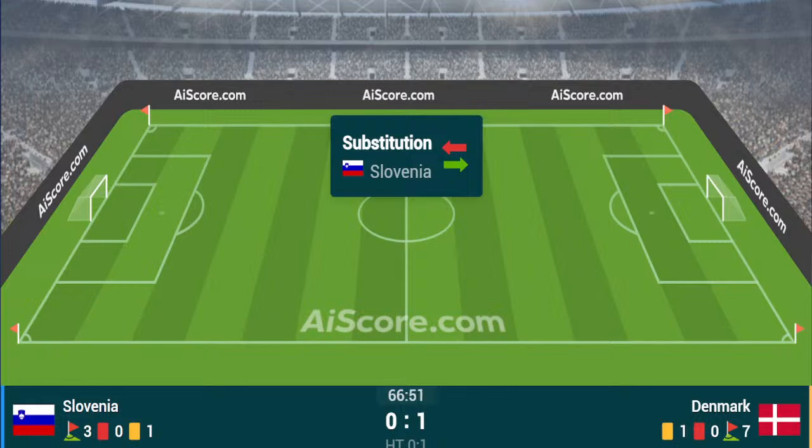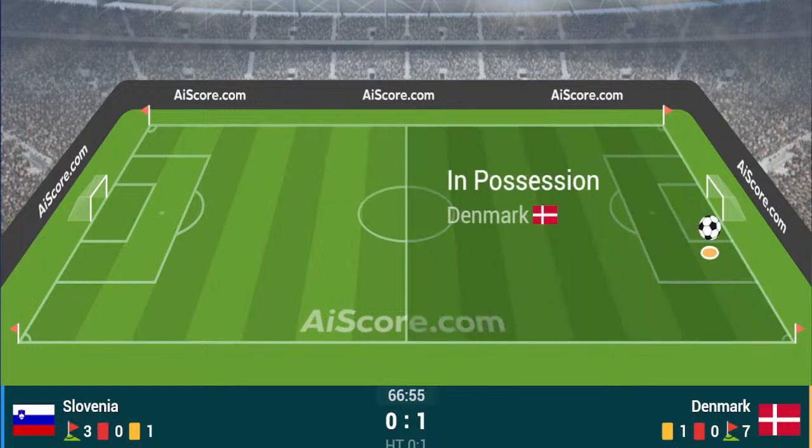Schmeichel just watched the ball go wide, put his arms up as if he knew it was going in that direction and wasn't going to worry him anyway. Good positional awareness from the former Leicester City goalkeeper and, of course, Premier League winner.